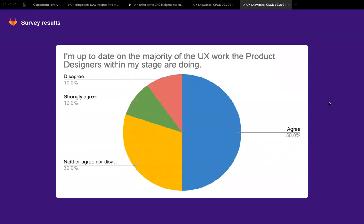The results were very interesting, and I'm just going to go through some of the highlights. So first off, it turns out that when it comes to collaborating within the stage, so across groups, most product designers are doing it really well and feel like they're on top of things. Here you see that most product designers feel like they are up to date on the majority of the UX work that the product designers are doing within their stage. So either they agree or they strongly agree, or they're on the fence.